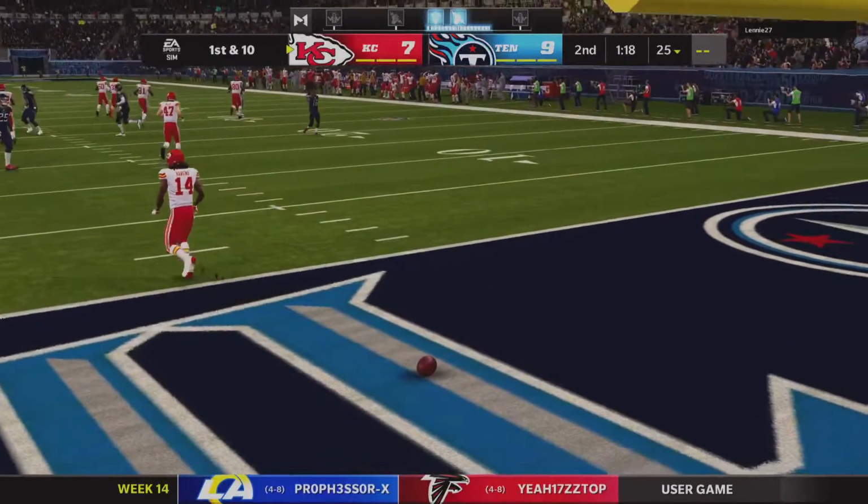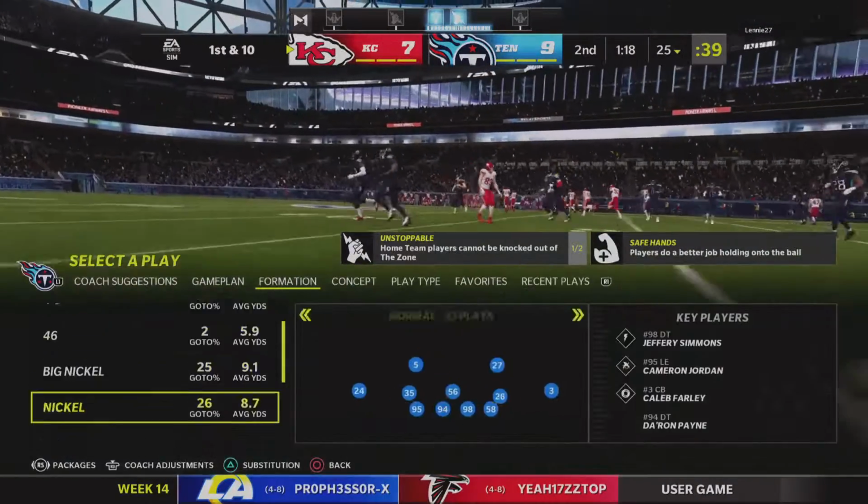And he'll just take a seat, and the drive will begin at the 25-yard line.